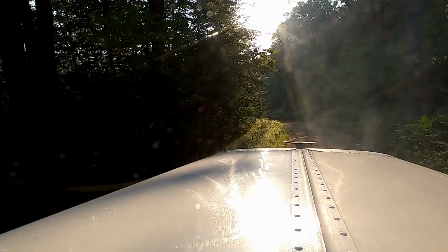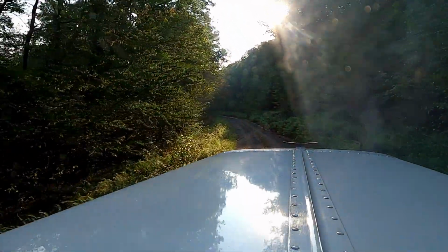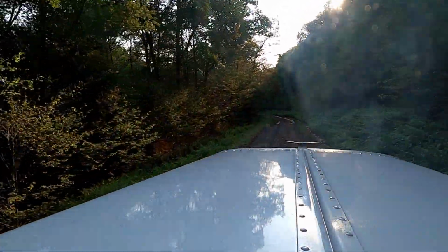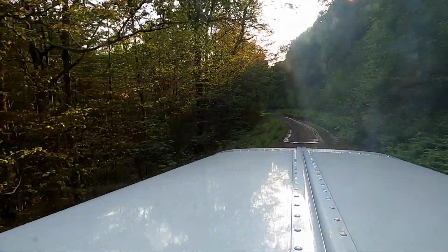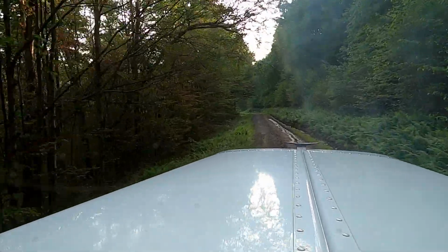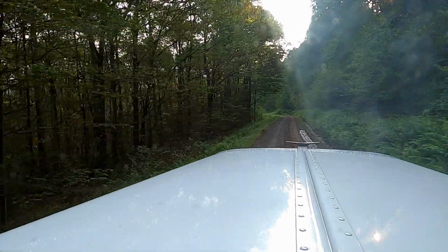Big spider web I just drove through. Another one. Just driving through spider webs. Yeah, it's starting to get muddy. See, this is not good. Not ideal, as the wise man once said. And I just cleaned my truck too.